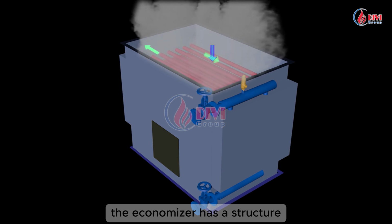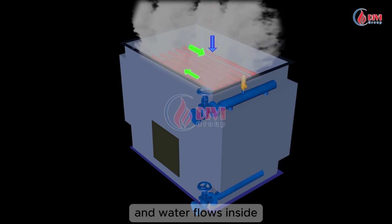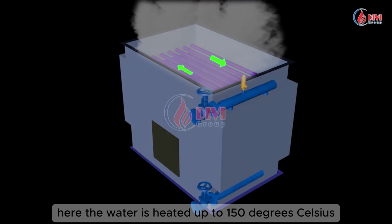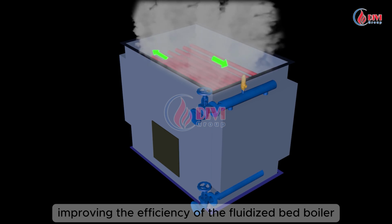The economizer has a structure where the flue gas flows outside the pipes and water flows inside. Here, the water is heated up to 150 degrees Celsius, significantly improving the efficiency of the fluidized bed boiler.